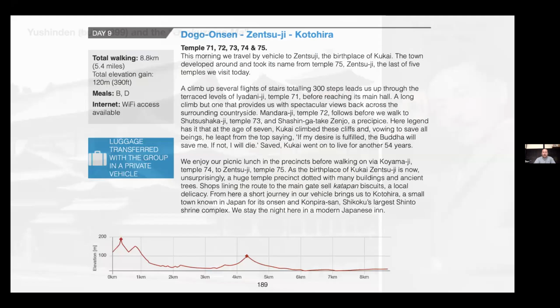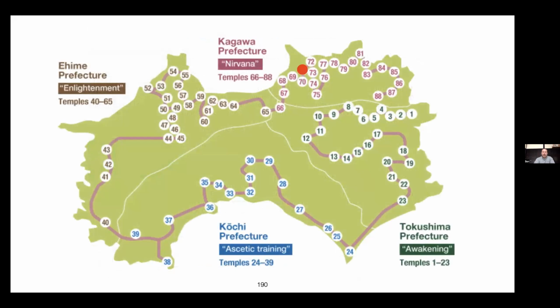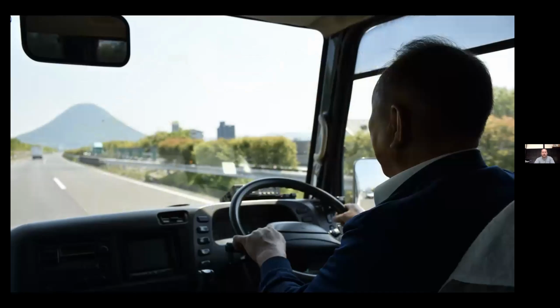Then day 9 is another day that we visit a number of temples. There are 5 temples today. So we leave Doga Onsen and we head towards Zensuji, entering Kagawa Prefecture. So this is the final prefecture of the pilgrimage tour, entering the Dojo of Nirvana. We visit 5 temples in quick succession, the last of which is said to be the birthplace of Kobo Daishi.